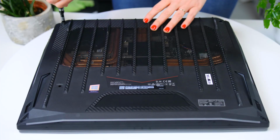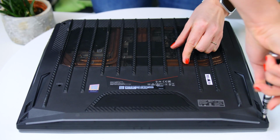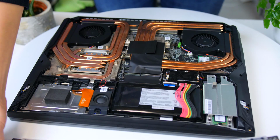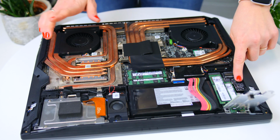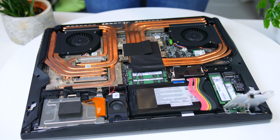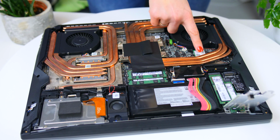Considering how complex this machine and the cooling solution is, it is actually very easy to open. Only a couple of screws stand between you and the internals. The main fans are easy to reach, you can easily add a third NVMe SSD if you want, as well as a 2.5-inch drive. The battery is easy to replace, as well as the Wi-Fi chip. It does come with Wi-Fi 6 though, so you probably won't have to.